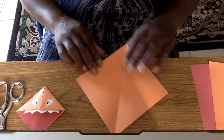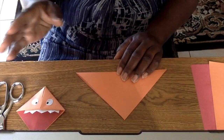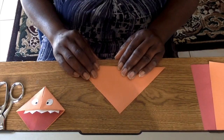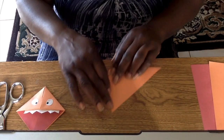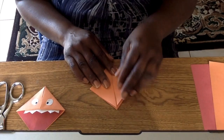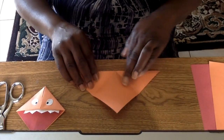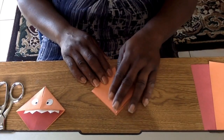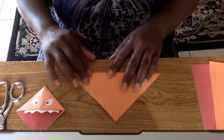All righty, so first things first, we keep that triangle folded. Now, I did mine a little differently than the instructions on the link because it just worked out better for me, but you can do either one. I folded the tip up to the tip of that, and then I folded the tip up on the other side. Let me go over it again. I folded one tip up, and then another tip up. Then I opened it up.